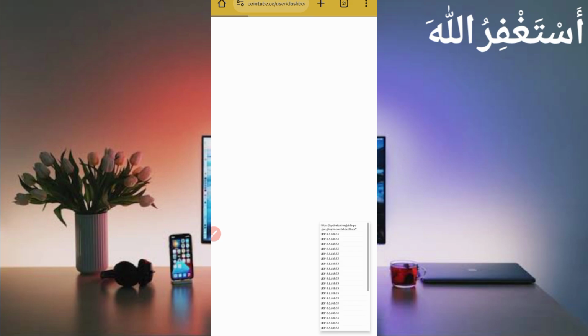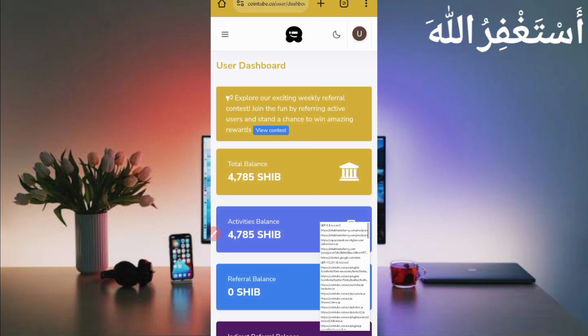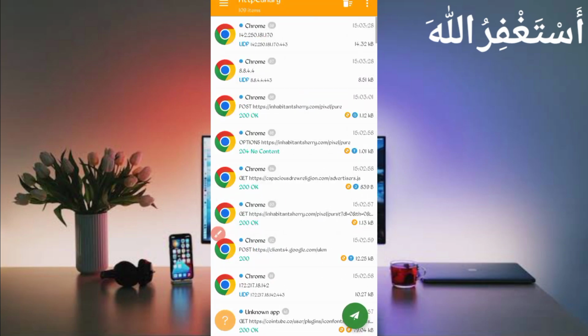Okay, so just reload your browser. It will capture the dashboard cookies. Okay, reload is taking some time. Okay, here you can see reload is completed. Now all cookies are captured successfully. Now just open Canary, then stop the capture.